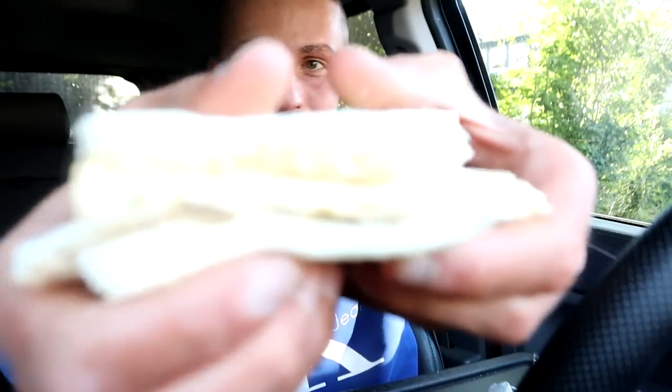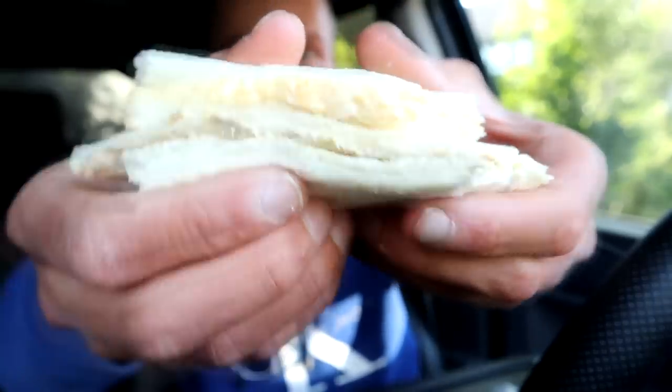Oh, the Japanese mayo. Wow. Now the egg salad. But the egg salad is amazing. I think the Kewpie mayo makes everything. And this one here. But it's, oh wow, this is so delicious.